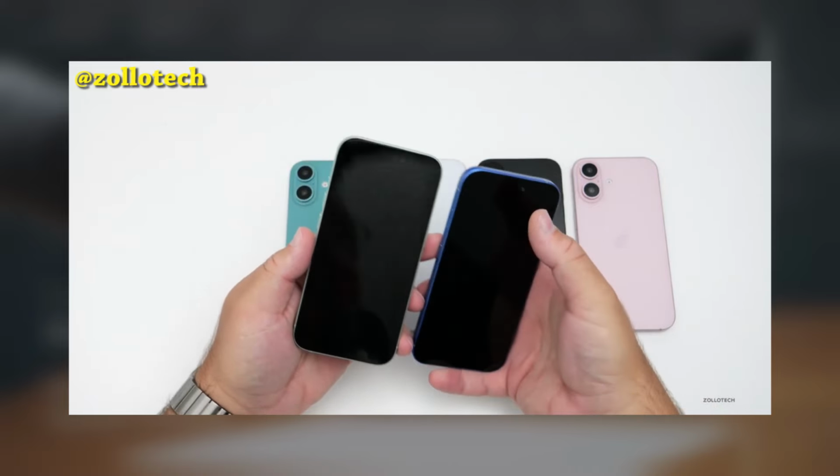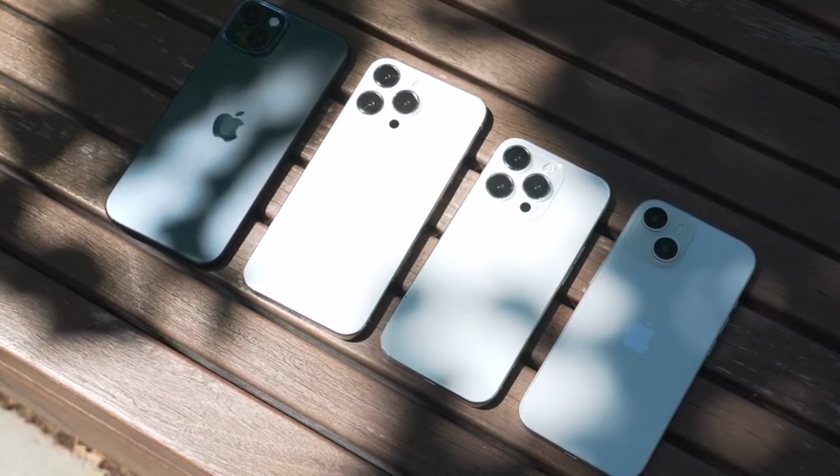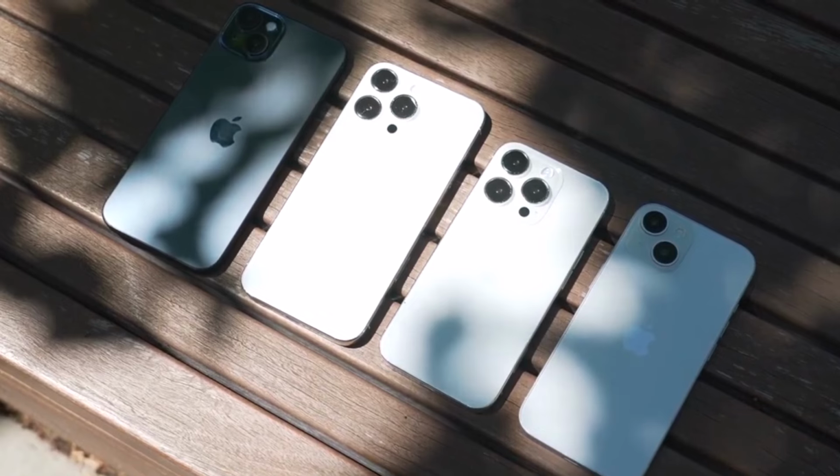With the official unveiling just around the corner next month, we won't have to wait long to find out if these leaks are the real deal or if we've been misled by fake models.